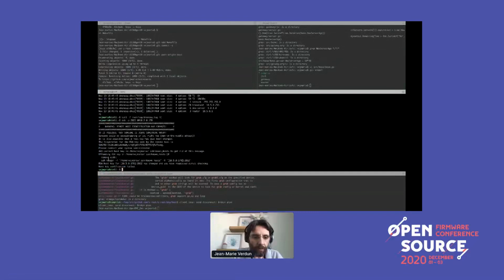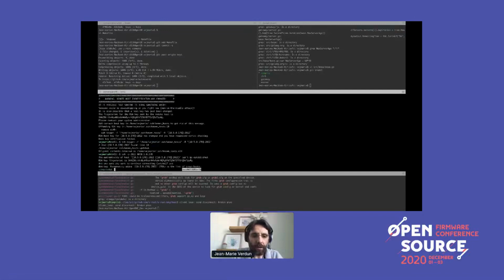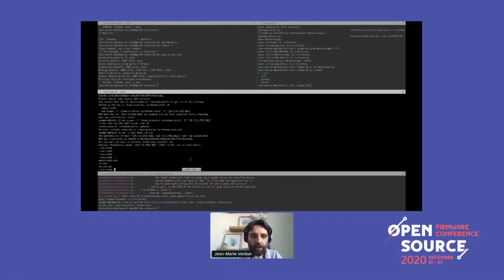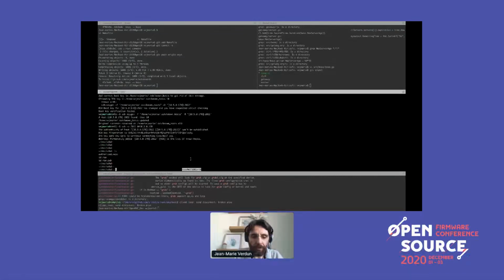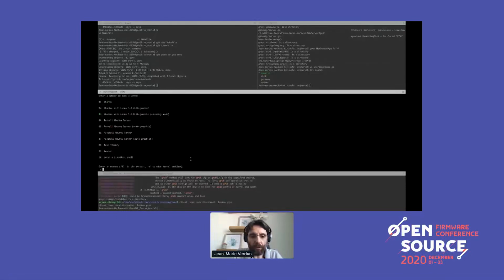Okay, this is complaining about the fact that the SSH configuration has changed, and now I can connect. I am connected to my Linuxboot image directly on my server, and this is just great. So I can now boot the machine, and I can boot Ubuntu.